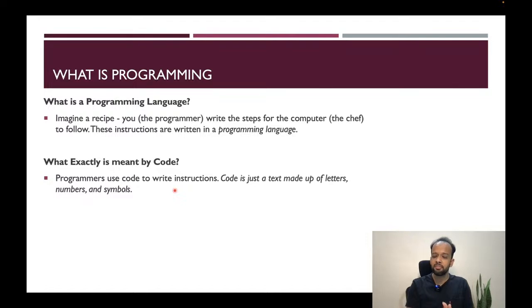And code, simply put, is just text, right? It's just text made up of letters, numbers, and symbols. There is a certain syntax to it. What do we mean by syntax? Syntax is basically the grammar, right? There is a certain grammar for the code. But we'll dive into this much more later on.